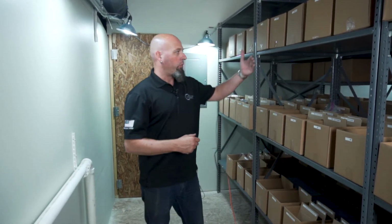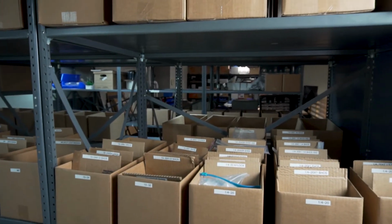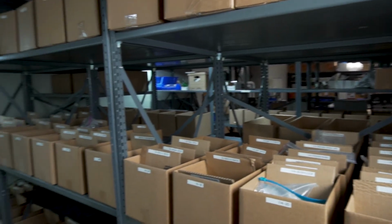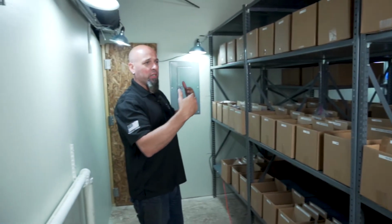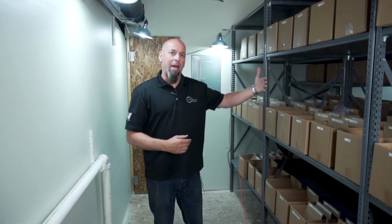We've got 4 aisles here, and 4 racks here. In the first rack we'll have components that don't go into an assembly. The next aisle over would be machine components and sub-assemblies. The aisle next to that would be electronics, and then the following aisle is initially going to start off as miscellaneous things like that.